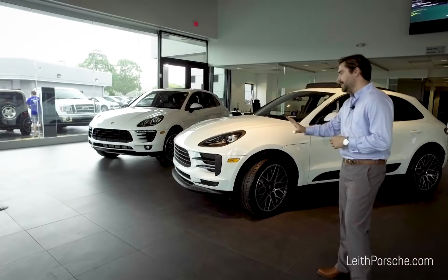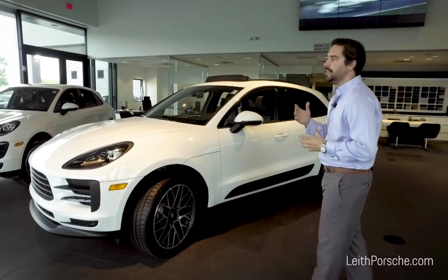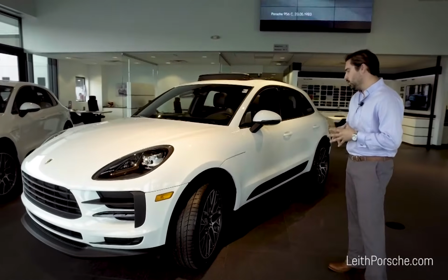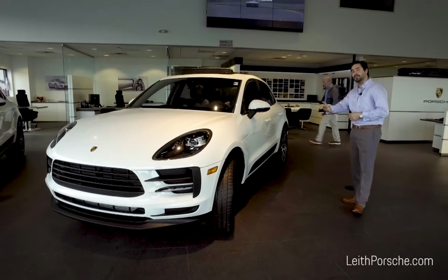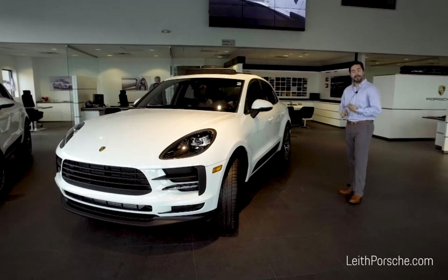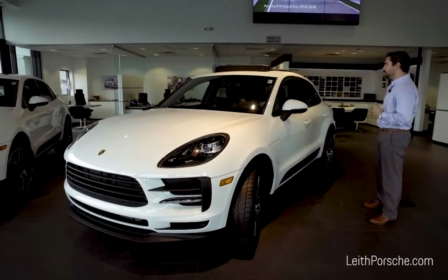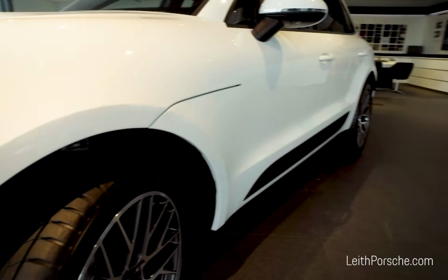So let's take a trip down the side of the vehicle here. Now, you will notice there are going to be a lot of similarities between the 18 and the 19. Porsche did a great job of taking an already fantastic platform and just making subtle improvements along the sides of the vehicle. The vehicles are very much the same height, width, weight. Again, taking something that was already extremely well built and just making subtle improvements.